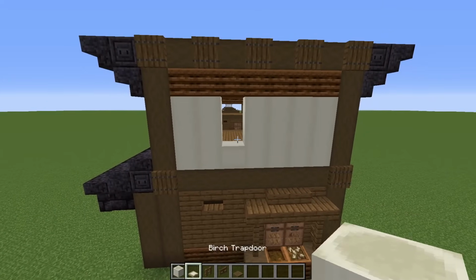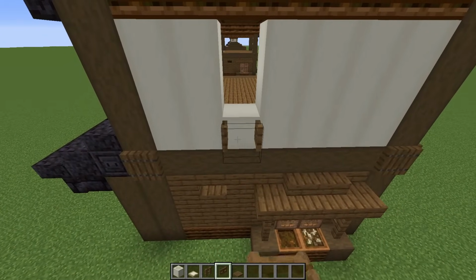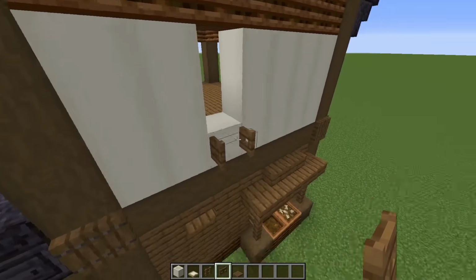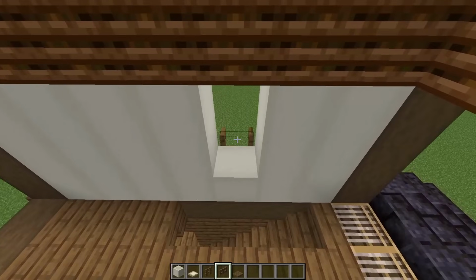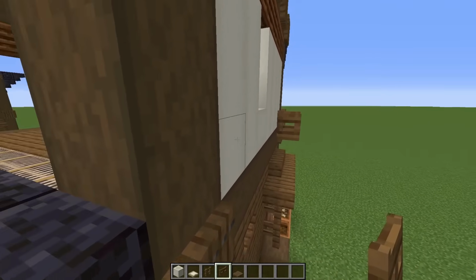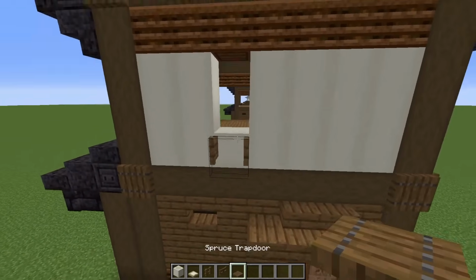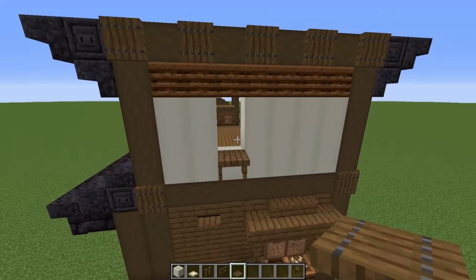So here's our window. Just underneath the window, grab a spruce fence gate and open it up so it looks like that. Don't open it from the inside, or I'll show you what it'll do. If you open it from that side, then it's just going to be floating in midair and it'll look weird. So make sure you're looking at it from this direction when you open it. Then you can hold shift and place a spruce trapdoor on top.